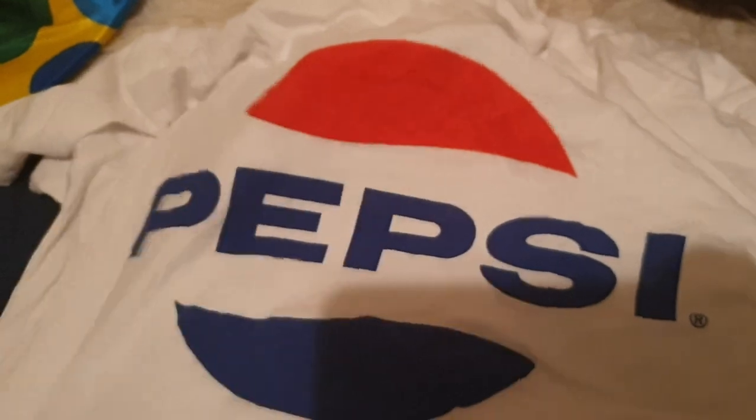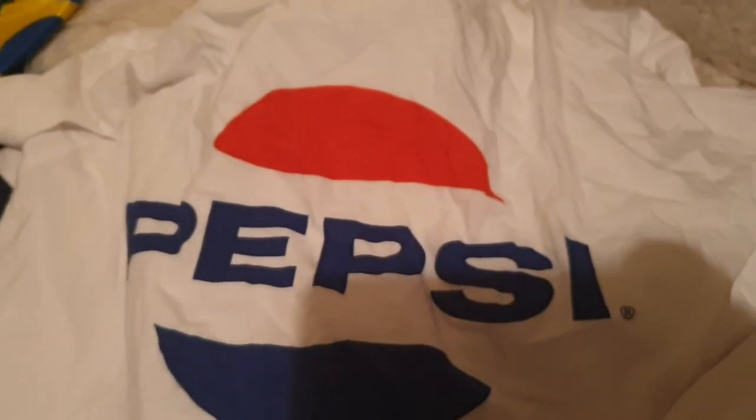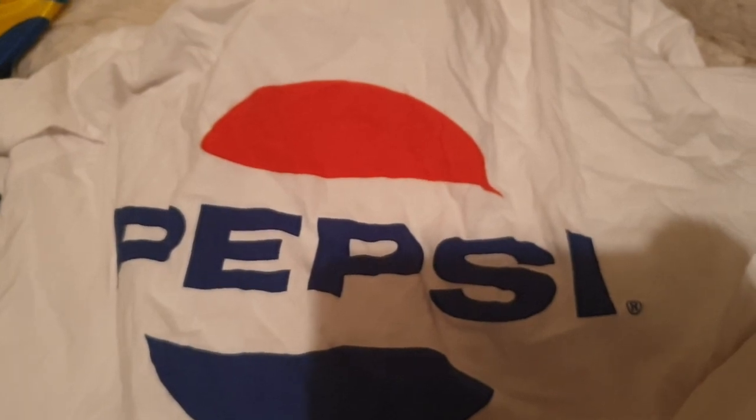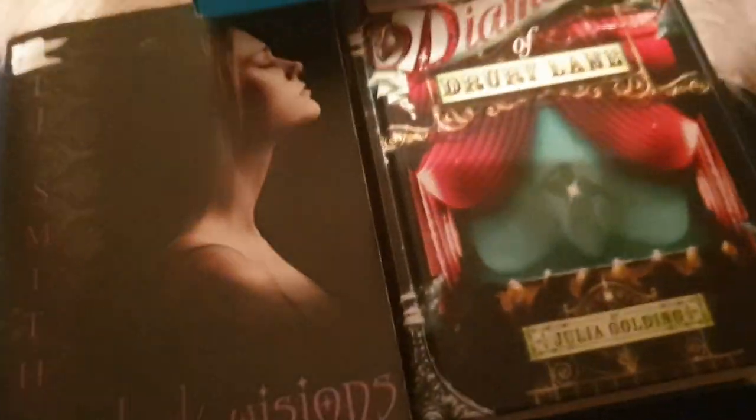This t-shirt here is from H&M, and it's Pepsi. The Pepsi logo is on here. This was actually my t-shirt, and I do love it because I love Pepsi, especially Pepsi Max, but it's just too tight. There's no other nice way of saying it. It's because it's small. It's not an XL or large. It's a medium. So I probably shouldn't have bought it in the first place, but hey-ho. But yeah, Pepsi t-shirt is on.